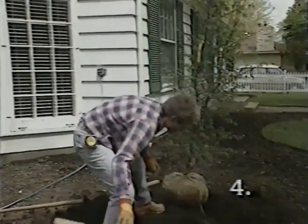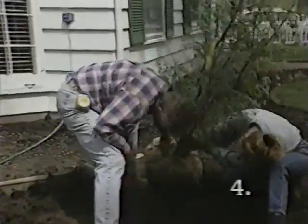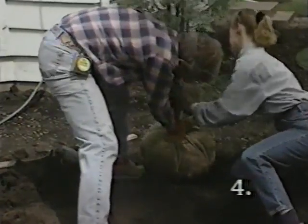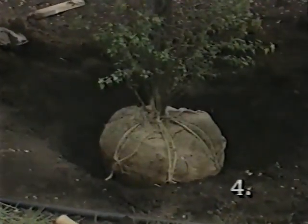You want to help me muscle this thing in? Oh, sure. Okay. Just, oh boy, have to get underneath that a little bit more. Okay, here. There we go. Boy, those spines are sharp, aren't they? Yeah. Okay, make sure it's straight. Does that look straight? Looks a little crooked.